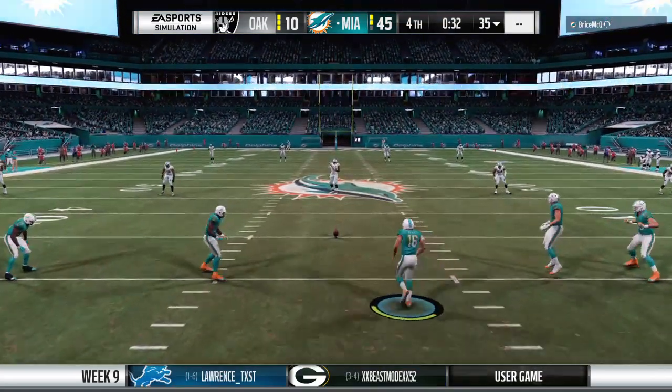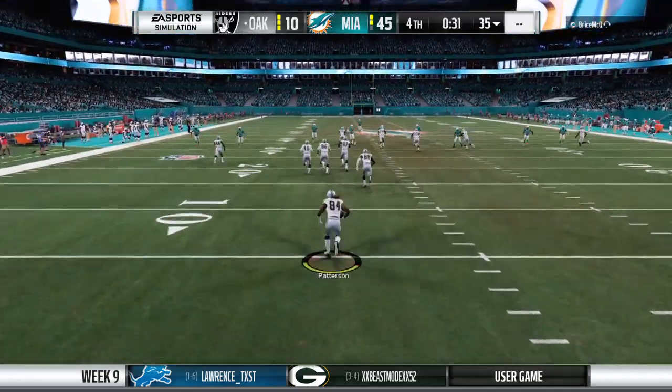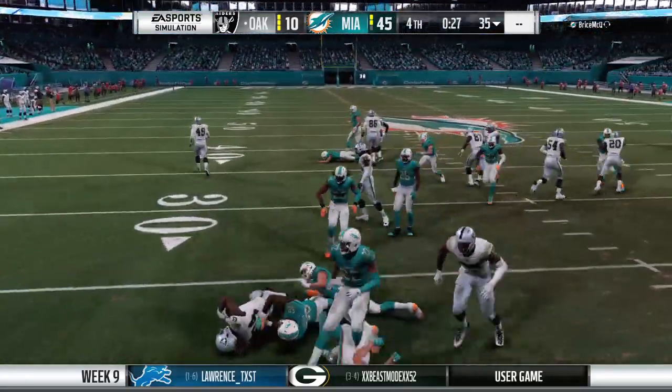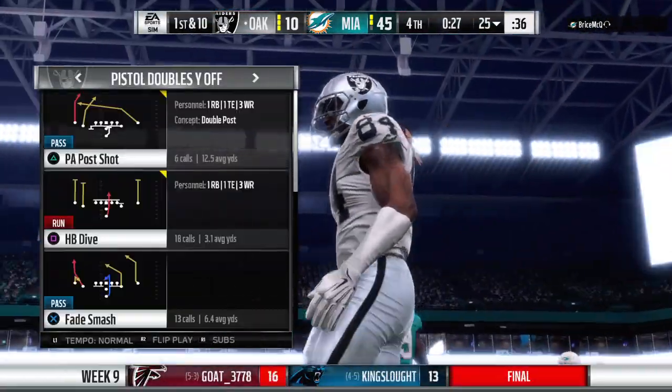Out is the kickoff unit as they run up and send this one away. This fielded at the 2. And not a bad return here. He gets it out to the 25-yard line. And now Oakland ready to take the field.